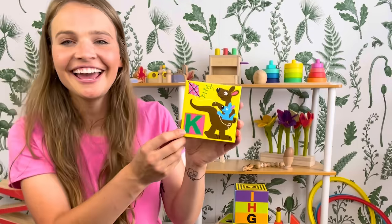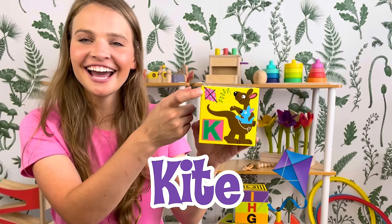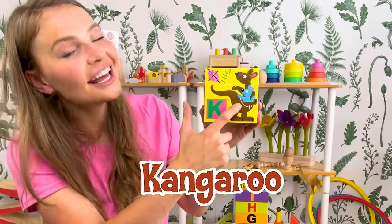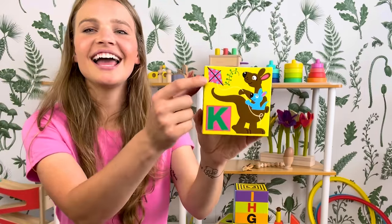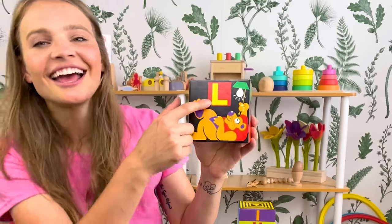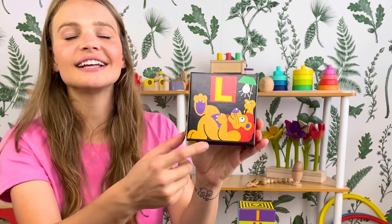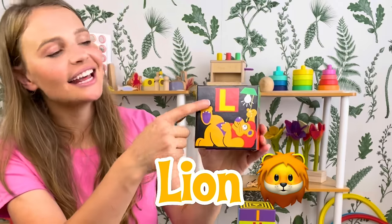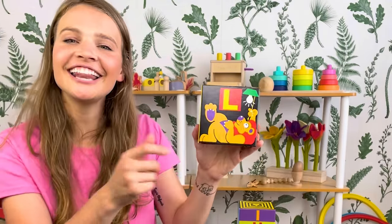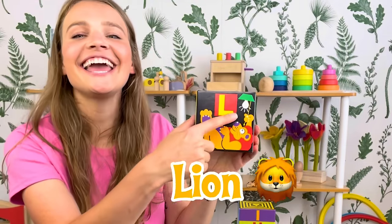Next, we got the letter K for kangaroo flying a kite. Letter K makes the k sound for k kangaroo flying a kite. Next we got the letter L. L makes the l sound. L for lion and L for light. This lion is turning on the light. L for lion and light.